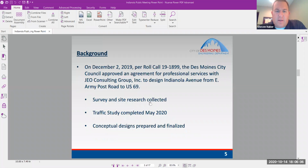As background, the city hired a local consultant team known as JEO to help us with the design and initially take survey and then also do a traffic study to see what's going on in the corridor, and then develop some conceptual designs. So we have not started detailed design. We have not prepared design plans. Where we are is we've collected traffic data, we've done survey work, and we've developed some concepts.